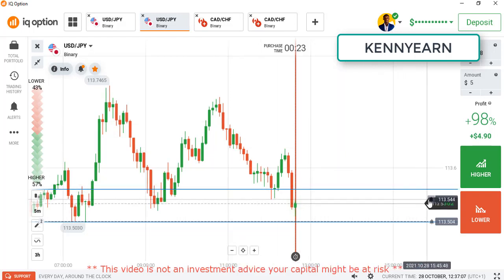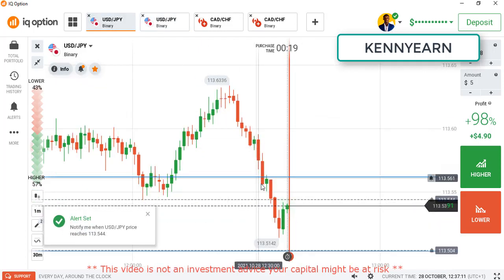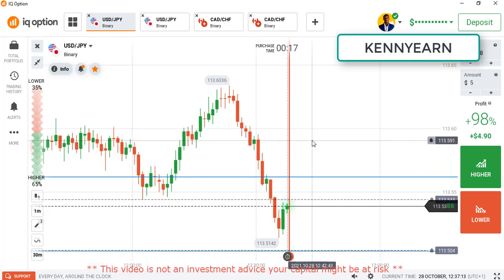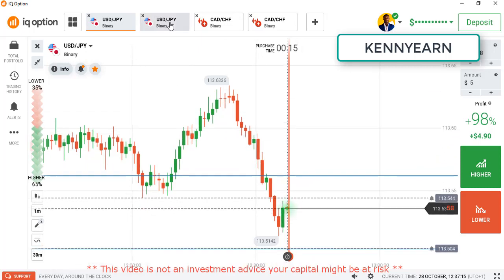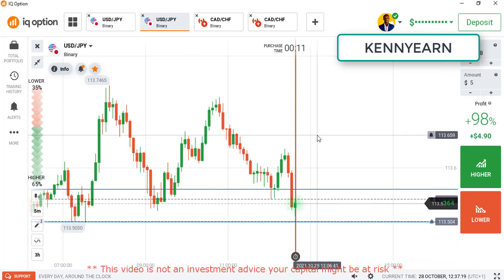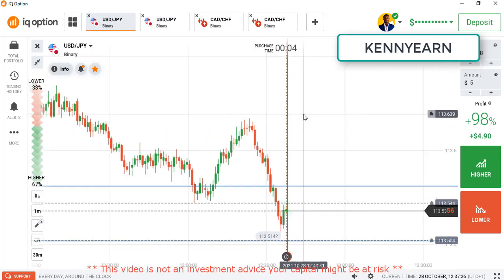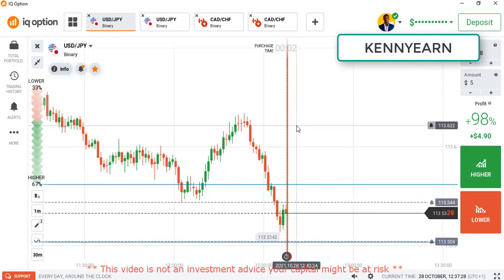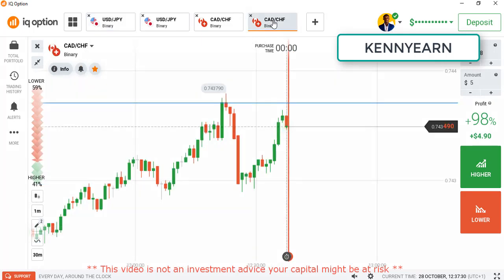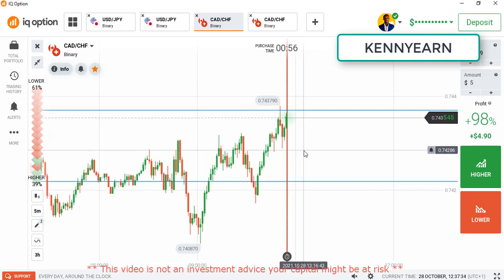Today I'm going to be taking some trades using the powerful strategy, and I'm looking at USDJPY currently, both the 5 minute chart and the 1 minute chart. The market is majorly in a downtrend. That's a bearish movement with lower highs and lower lows, so I'm expecting some retracement here so that I could join the trend with a good entry point.